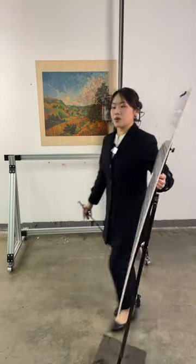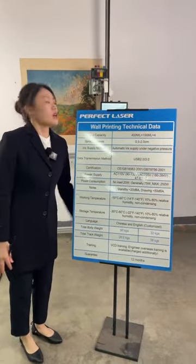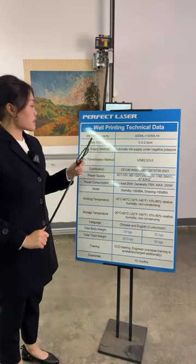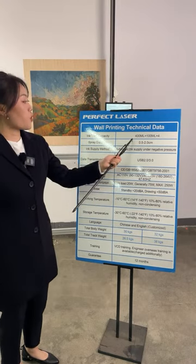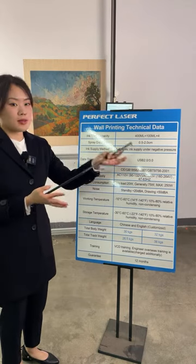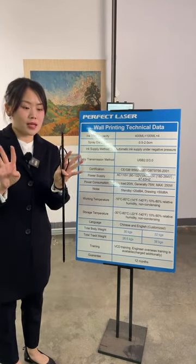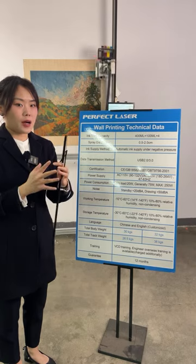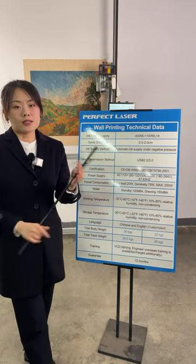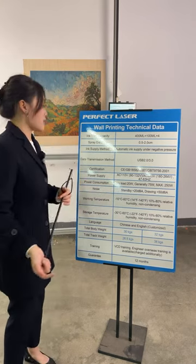Okay, we are still waiting for the operation, so let's see the technical data of this machine first. Here you can see the in-tank capacity is 400 milliliter. How we get this data: we have 4 inks, and each ink can hold 100 milliliter, so 4 times 100. The final capacity of our ink tank is 400 milliliter.